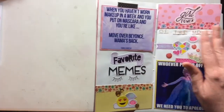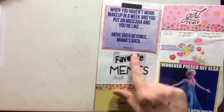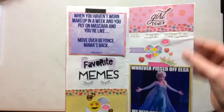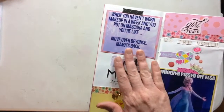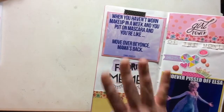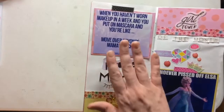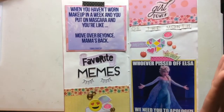I'm going to do a page like this every month in my Traveler's Notebook, and that is my favorite memes of the month. The ones that just make me giggle as the month goes on, and the ones that still make me giggle at the end of the month when I go to print my photos. So I have two here. This one was appropriate because I was sick in January. My whole family ended up with the flu right at the beginning of January, and so when I finally started to feel better, this was totally me. And then also because we had so much cold weather in the negative digits.